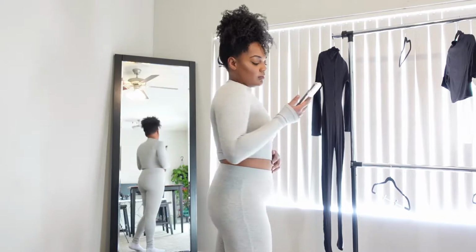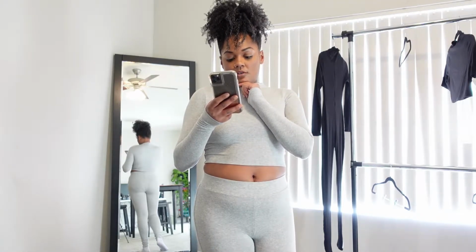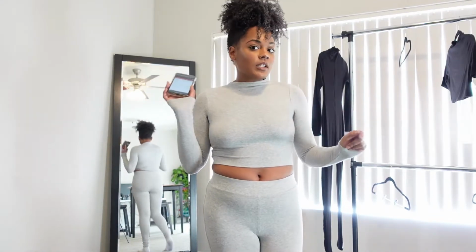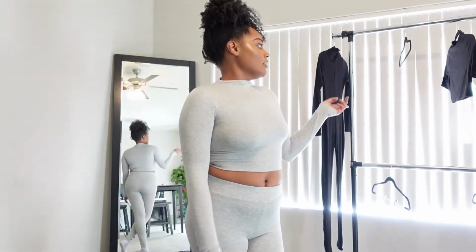$62 for this. And they do, I want to say it's Quadpay or Afterpay, one of those. So yeah, it's really cool because you can split it up into payments and stuff like that. But this is the first set. Let me go change into the next outfit.